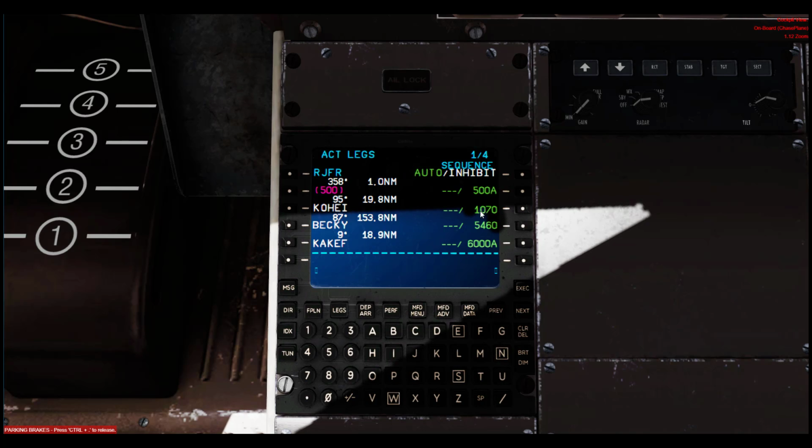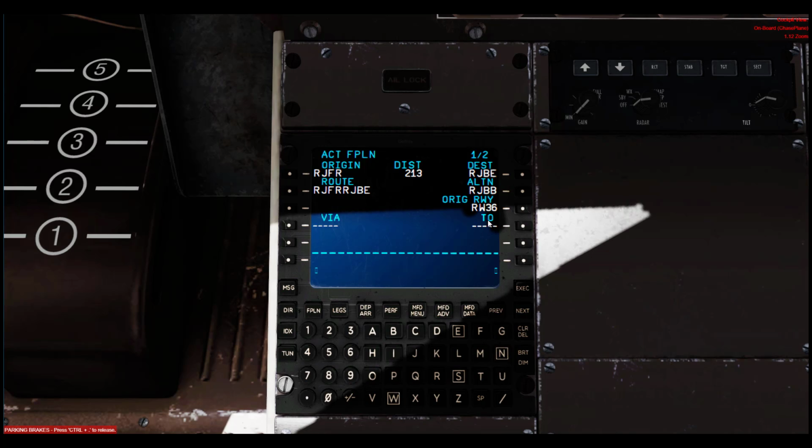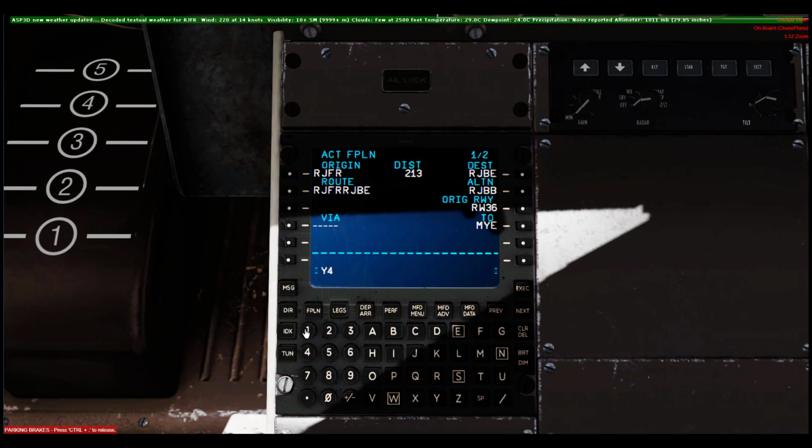Now we just have to put in our waypoints, and so this will be quick. We're going to MYE, or Mike Yankee Echo. Sorry, X-ray's X. What am I talking about? It's because I'm recording. It's really just brain freeze. Anyway, Y412.